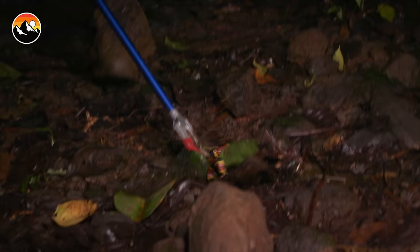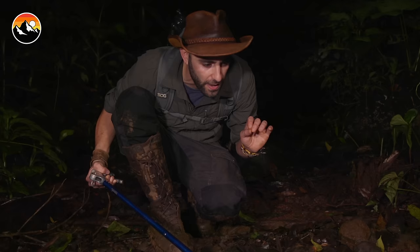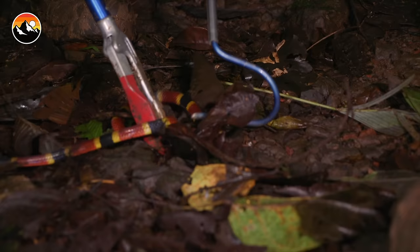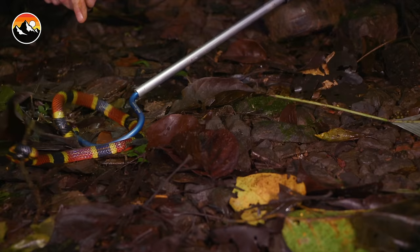Now, this does not have hinged fangs like a pit viper. They have small, fixed fangs, but they are extremely venomous. That's the biggest coral snake I've ever seen. Why don't I pin its head and get it under control? You sure you want to head that?